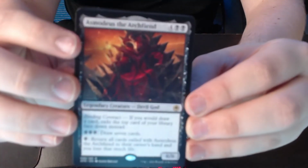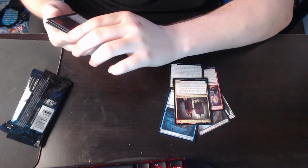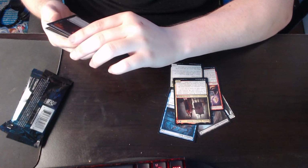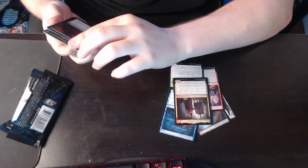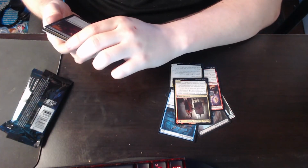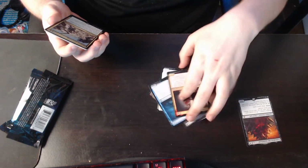All right. Then we have Asmodeus the Archfiend. This one looks pretty good. It's a rare, so we're going to keep it on the side, and I'll check the price for you guys. That'll show up on the screen when I put it up. If you would draw a card, exile the top card of your library face down instead. And if you pay 3 black, you can draw 7 cards, and if you pay 1 black, you can return all cards exiled with Asmodeus the Archfiend to their owner's hands, and you lose that much life. Okay, I could see that working a little bit. Put that in its own pile. We have Skeletal Swarming.